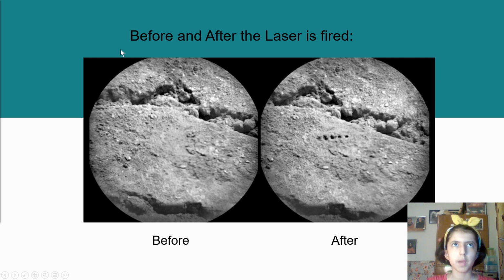Here is a picture of before and after the laser was fired into the rocks. Here's before and after. There are tiny holes, if you can see, and that's where the laser was fired. Once it makes holes, it can look inside those really, really tiny holes. It will get a really clear view and get an idea of the nature of the sample by just looking at the material left behind.